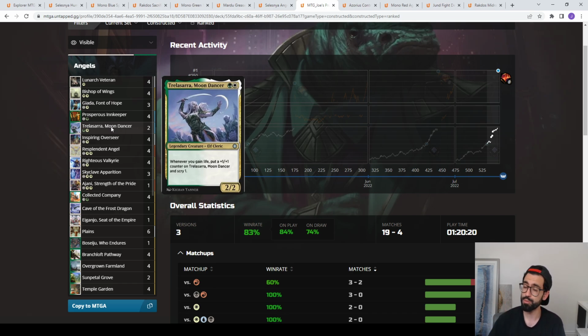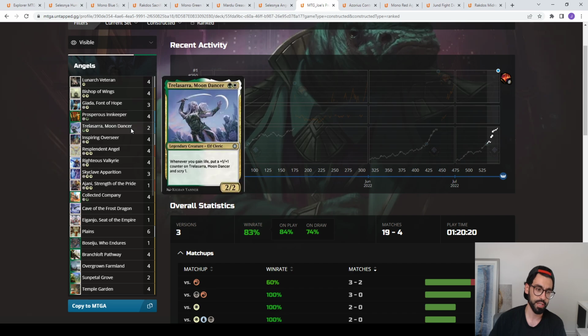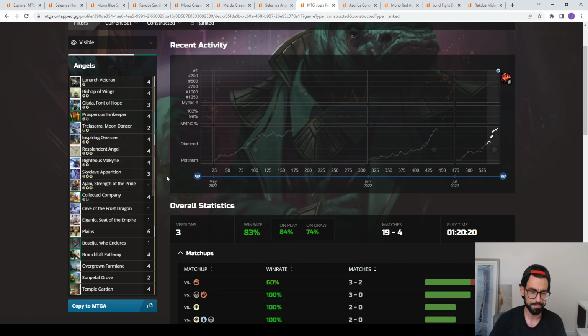In the mirrors, most importantly, never go to best of one format where Angels is popular without your friend, our Lord and Savior, Ajani, Strength of the Pride. Zero, you can wipe out your opponent's board, attack in, win. So the games often revolve in the mirrors where you and your opponent are like 500 life, you have boards of like 75 Angels. Trellisara just digs, finds Ajani, and you win on the spot.